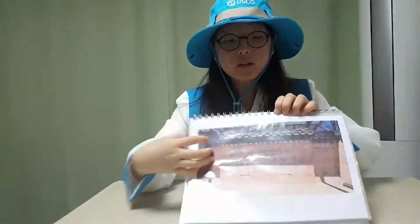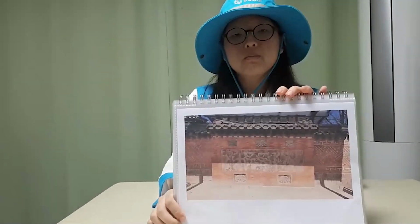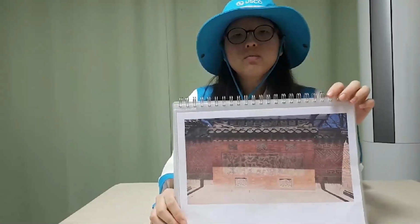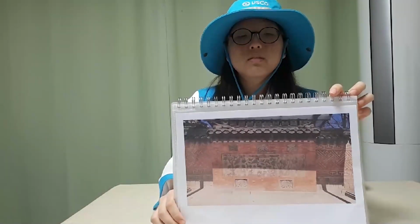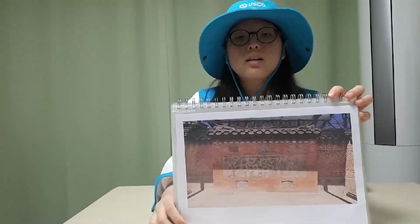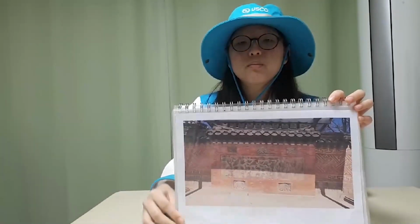The right side of this lotus is not the 10 symbols of longevity. The right side of the lotus has some grapes and flowers. The grapes represent fecundity and the flowers represent the happiness of the Queen Mother.